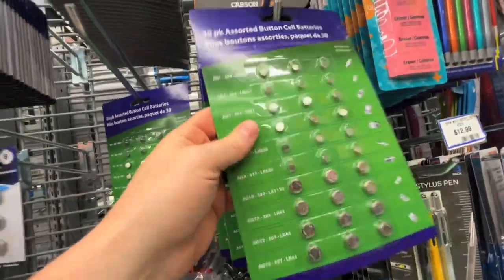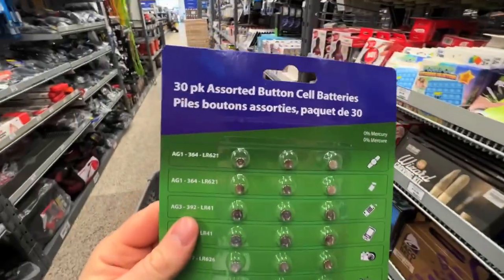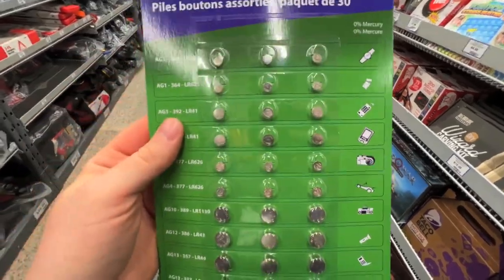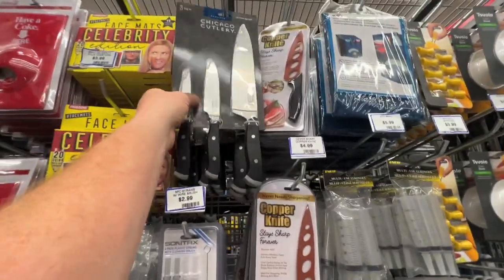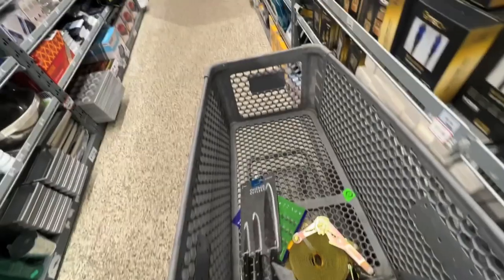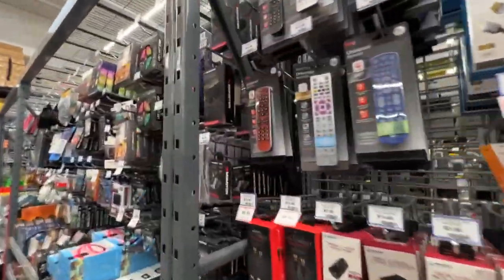Look at this kit. The most random assortment of batteries. Take it. And of course, the most random aisle, I'm gonna get some new knives for the kitchen. Need some chargers, remotes. All right, let's get out of here.